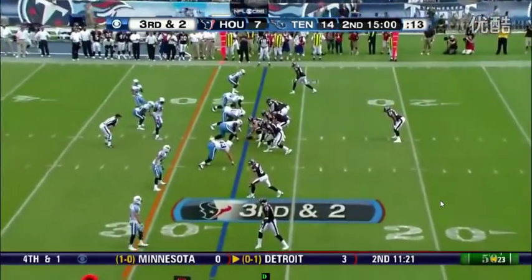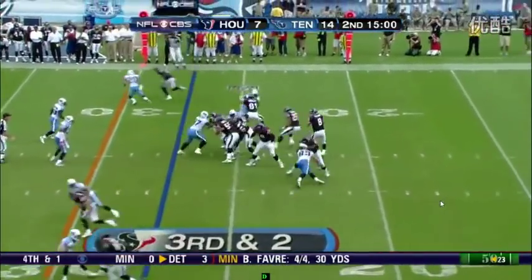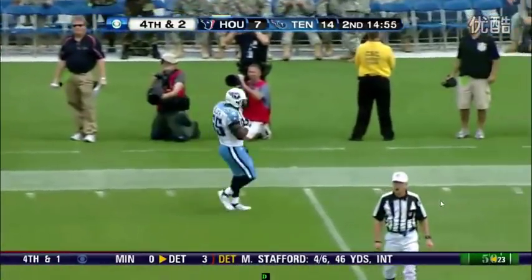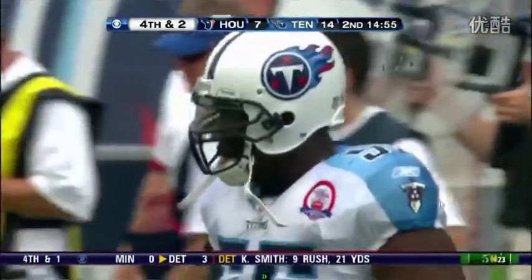Third down and 2 for Houston at their own 28. Chris Brown is checked into the game for the Texans, the former Titan. Shot incomplete, intended for Brown. Stephen Tulloch deflected the football, and the Texans are forced to punt it away.